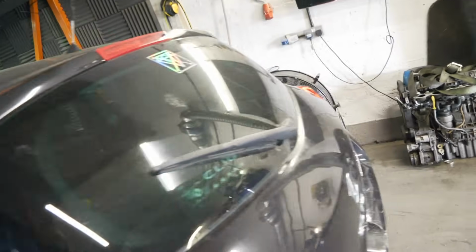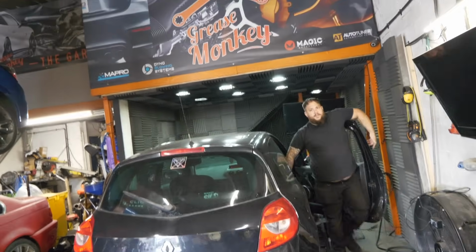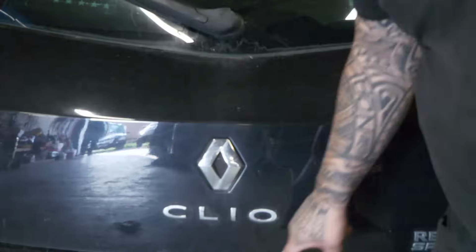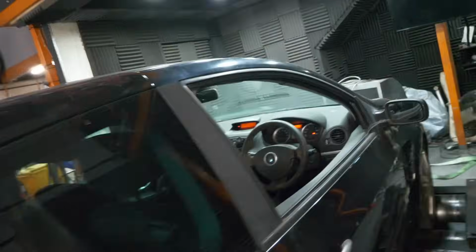Car's on the dyno, look at that. Sounds like it's not missing, is it? I think the battery's really flat. Really flat, like really proper flat. Or it's one of those things. It's crap. Just don't be so rude to this lovely car. Well, any cars that we bring in here.